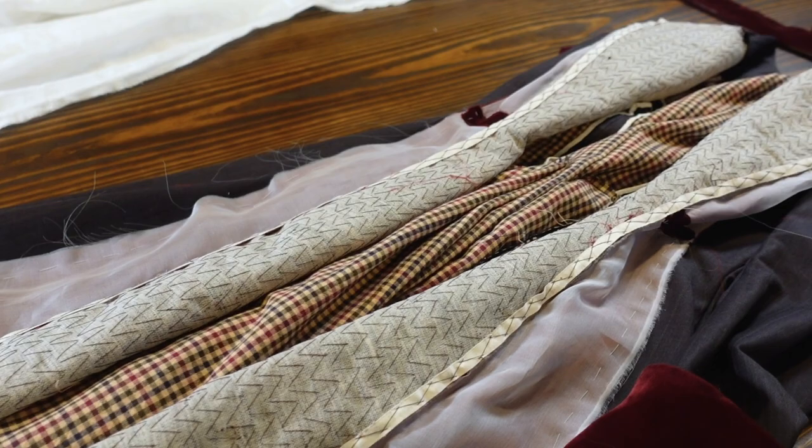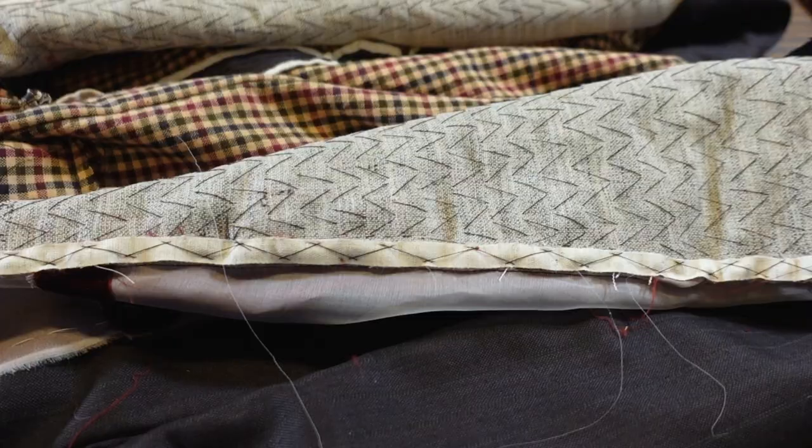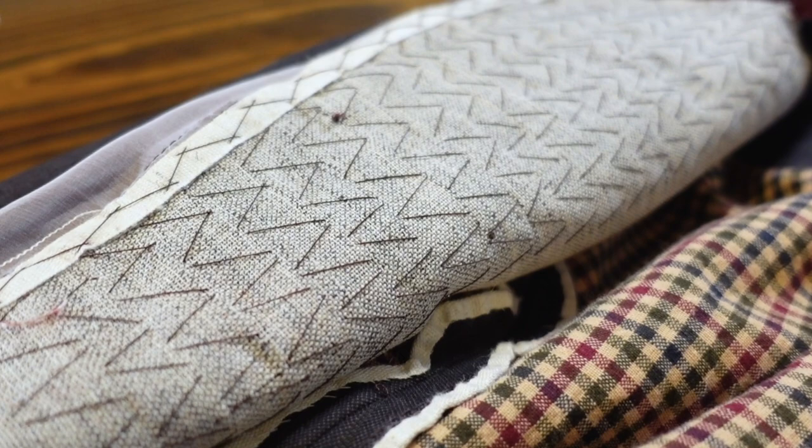I think I've completely fallen in love with the beauty of the stitch, and the canvas and what it does to create the shape of the garment is just like magic.